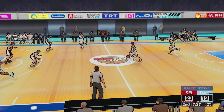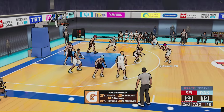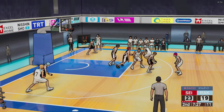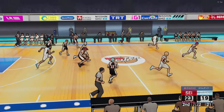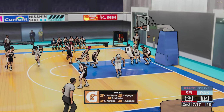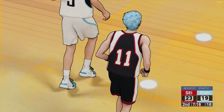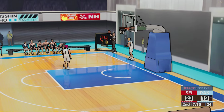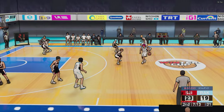Team USA trails by four. The shot comes out. To the inside. Out of bounds. Team USA takes possession. Team USA's ball. Horrible mistake right there. You hate to see unforced turnovers like that. Team USA shooting at 50% in a decent groove.